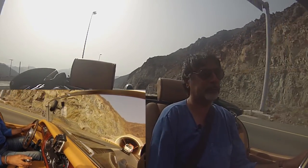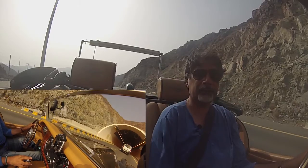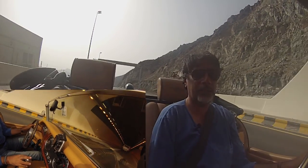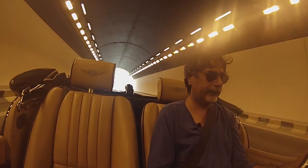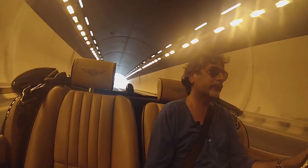I've had to slow down because there's a bit of traffic in front of me and we're going into the tunnel. So actually I don't mind slowing down because it's quite nice to just go a little bit slowly through the tunnel and maybe just give it a little bit of rev.